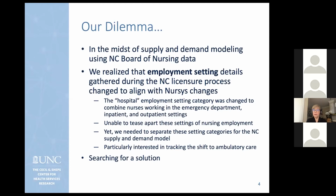Yet because, for the reasons I mentioned earlier, nurses work in different subsettings within the overall setting of hospital, and because they fill very different roles, we really wanted to tease apart those settings for nursing employment in our projection models. We needed to be able to separate those models as we estimated supply and demand. Like Peter and others on this call, we were especially interested in tracking the shift to ambulatory care.